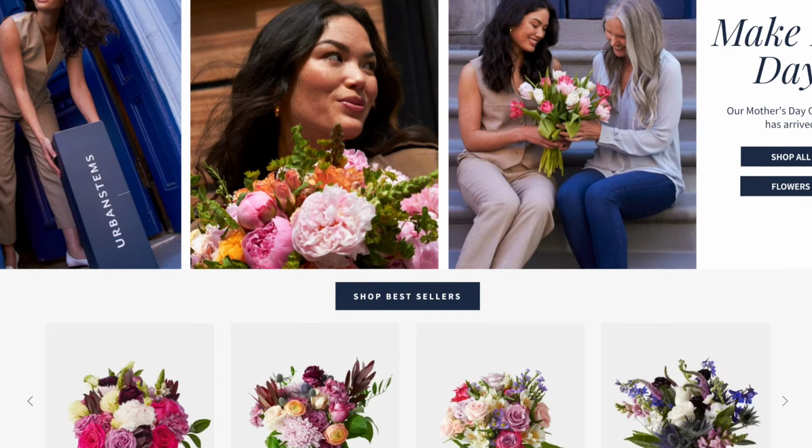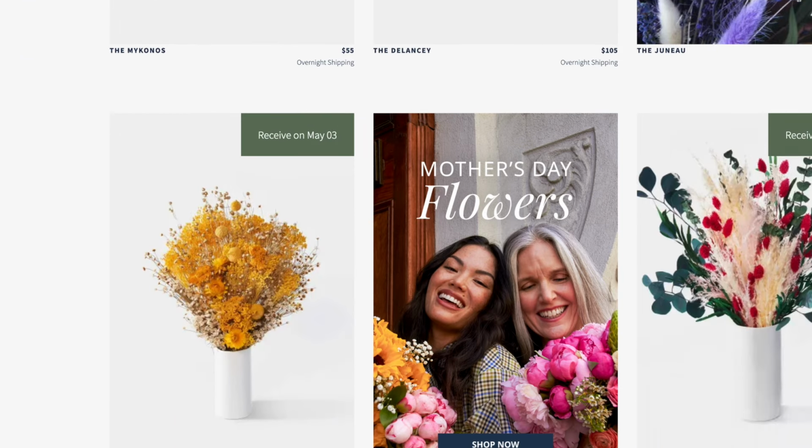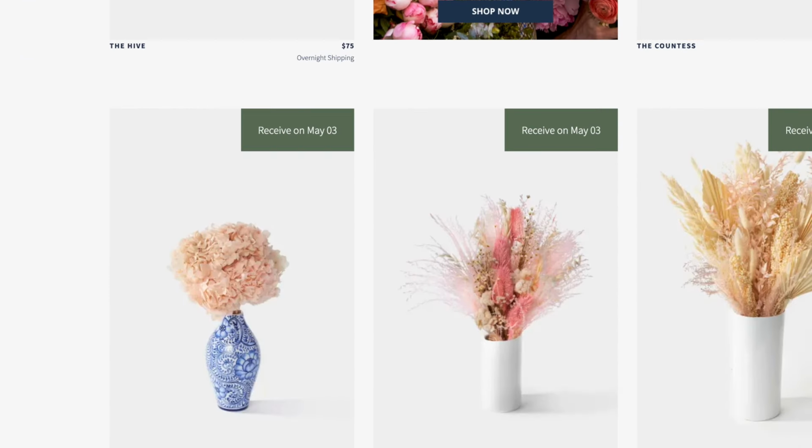So I'm gonna get it started with probably the most obvious gift, which is flowers. And one company that I like to use to send flowers is Urban Stems. They have amazing bouquets. There's a lot of different brands that do floral deliveries, but one thing that I like about Urban Stems is that they also do dried floral arrangements. I obviously love dried florals. I think that they are stunning, and they're also something that lasts forever. So that is an option for both normal fresh flowers and dried flowers.